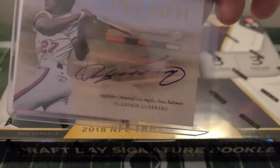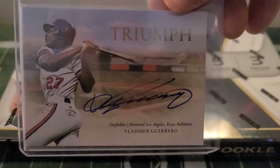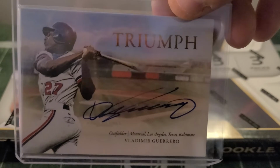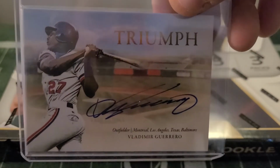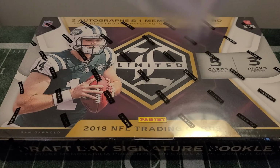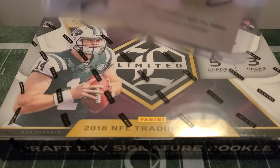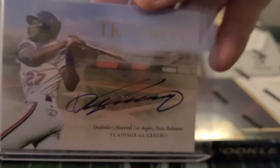And it is Vladimir Guerrero Sr. On card auto, in his Expos uni, looking young and fit before he went to the Angels and put on a little weight. Still hit a ton, but this is when he was really a five-tool player. And that is numbered 3/6. So I thought this was a really cool card, especially because he's in his Expos uniform as a young cat.